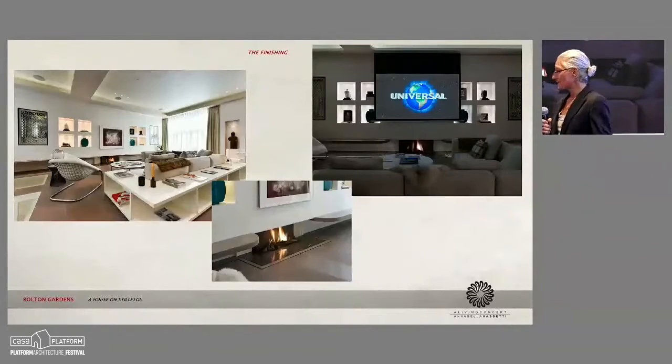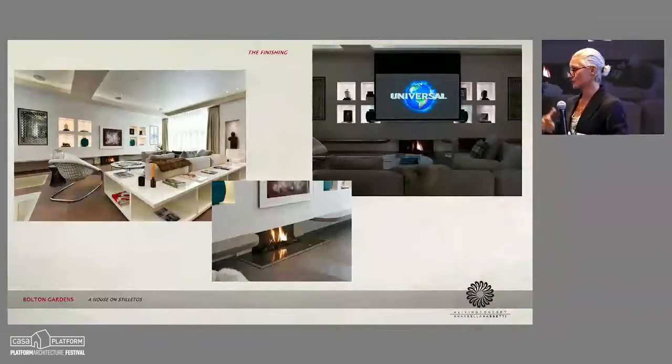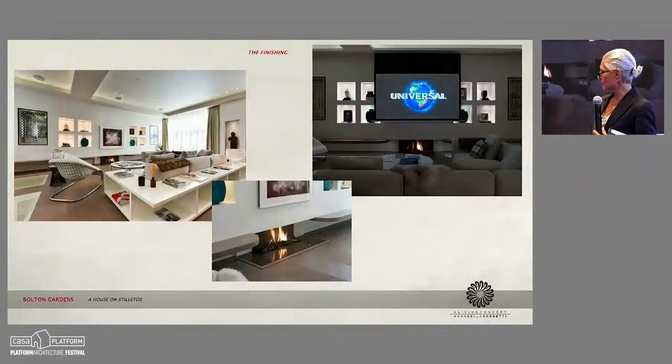Last thing I want to say is that the furniture arrangement in this house is designed to create a very special get-together for family and friends. And for me, that is what is important in life. And this is why I'm grateful for it to have been so successful.